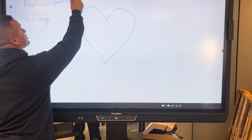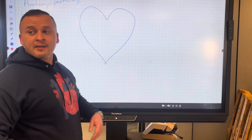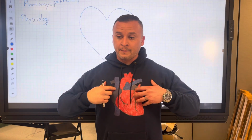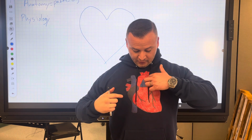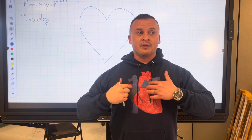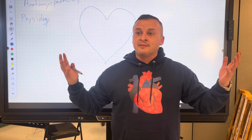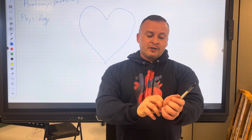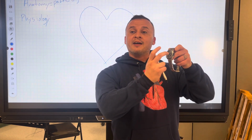Specifically the organs. It's like, for example, the sweater I'm wearing. This is a heart. That's anatomy. That's a vessel. These are vessels. That's anatomy. Anatomy is just pointing to the parts and saying what they are. That's it. Like, for example, the anatomy of my watch, this is the glass.